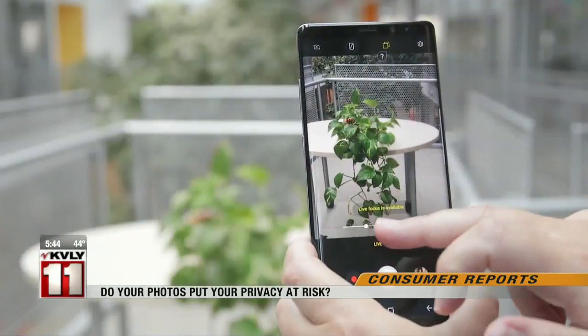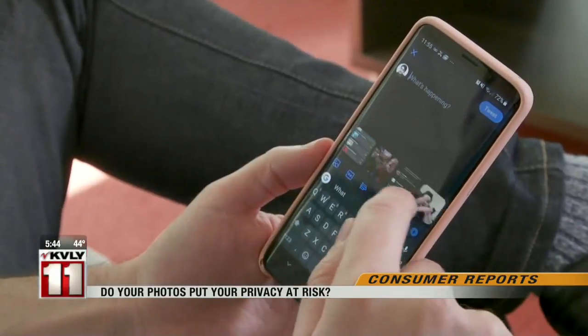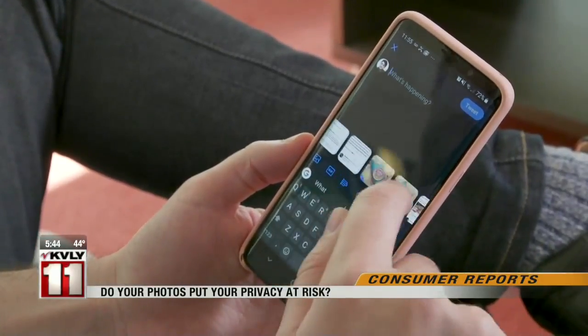So how did we learn all of this? When you take a photo with a digital camera or a phone, details about things like when, where, and how the image was created are captured and stored automatically in the file in what's called EXIF data, which is short for Exchangeable Image File Format. And that information travels with the photo wherever you send it, whether you're posting it online or sharing it with a friend in a text.